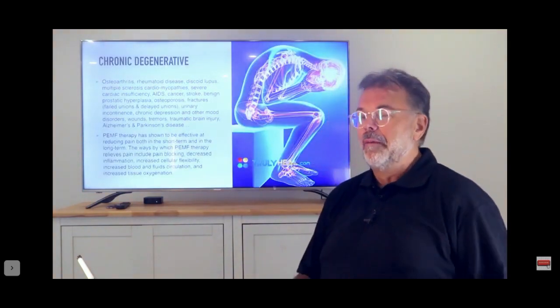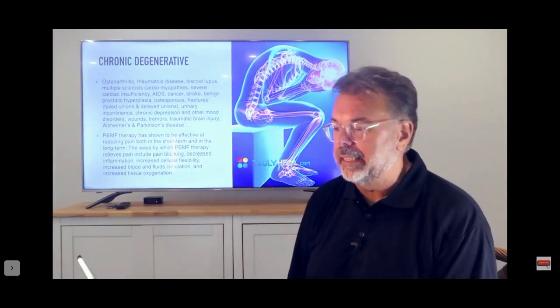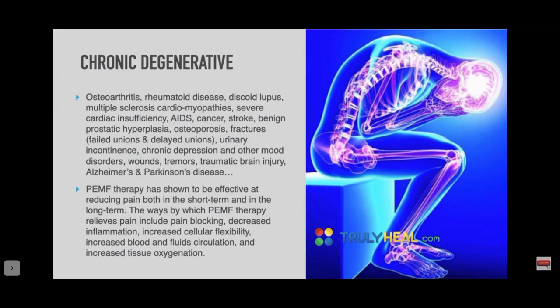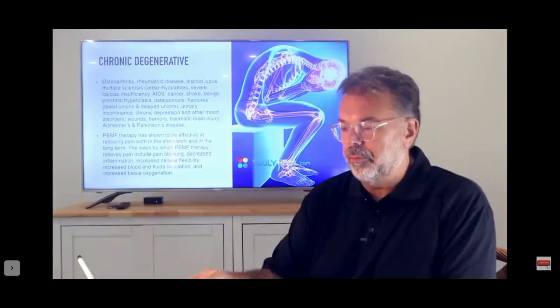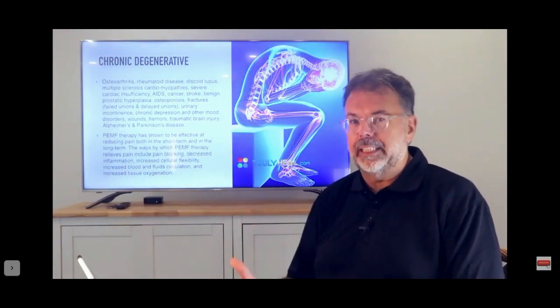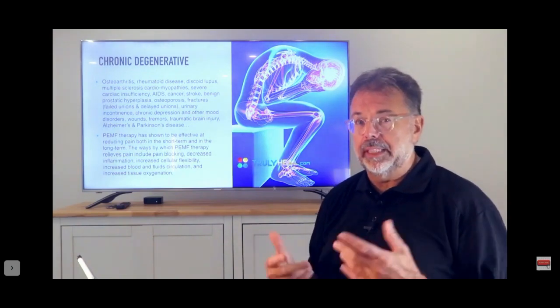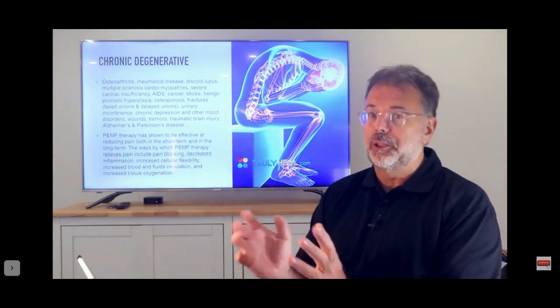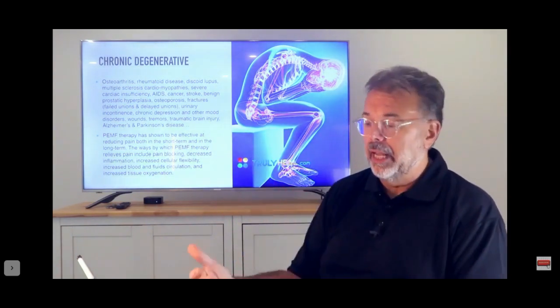I certainly find so. Then we have chronic degenerative diseases in general, like osteoarthritis, rheumatoid arthritis, then lupus. There's so many: AIDS, cancer, stroke, benign prostatic hypertrophy or hyperplasia, fractures. All of those things, unions and non-unions, delayed unions, osteoporosis, all of those respond to PMF. And that's why when you look at the studies, it's not fast. It's not like, ding, I do the treatment 3 times and then I have my bones back. It's a continuous process, but it furthers that process. It supports your body from healing to heal, and not the other way around.